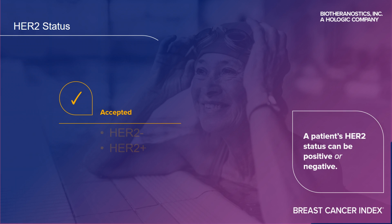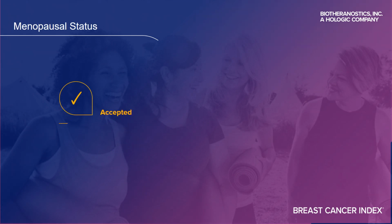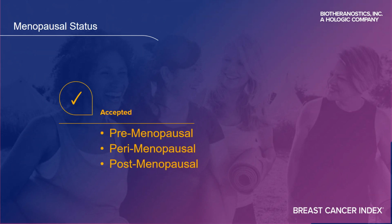A patient's HER2 status can be positive or negative. For HER2 equivocal by IHC, a FISH report is typically issued to confirm the HER2 status. If available, please send the HER2 FISH report with your BCI test order. You may order the BCI test for pre- and post-menopausal patients, but given that this information is not always accessible on the chart notes, we prefer that the patient's menopausal status be provided by your office on the test requisition form.